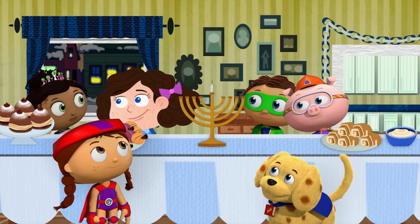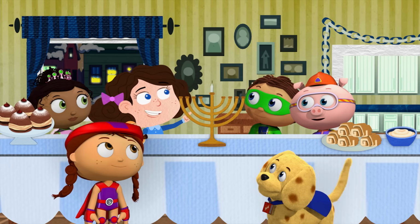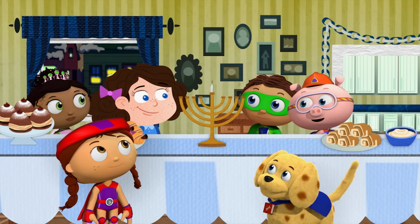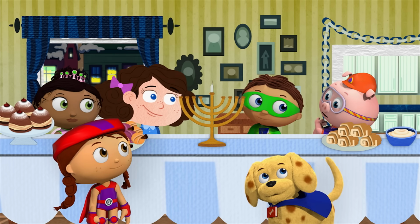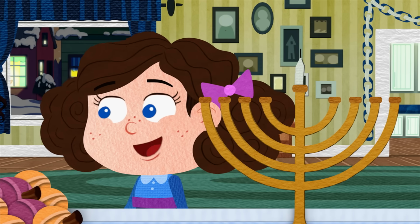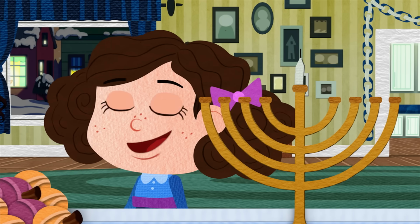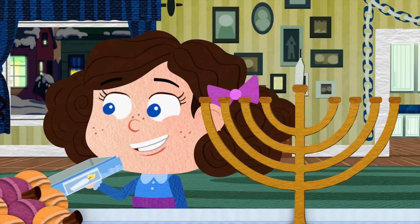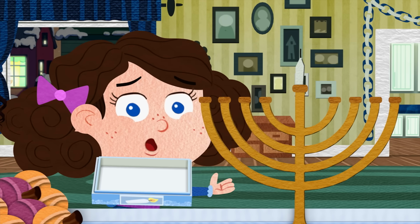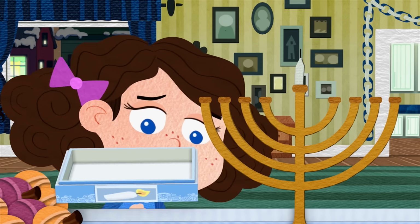Okay, so this is the shamash, the helper candle. We use it to light all the other candles. How nice that it helps, just like we help. Yeah, and because tonight is the last night of Hanukkah, we need 8 more candles, 1 for each night. Uh-oh, we don't have any more candles.